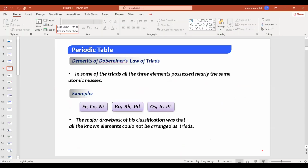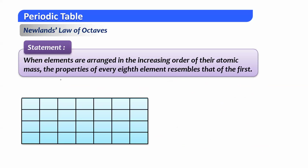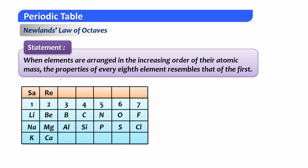Look here. Copy the line, Newland. Take, beta, 1, 2, 3, 4, 5, 6, 7. Look, if I play the musical notes, then what will I get, beta? Sa, re, ga, ma, pa, da, ni. Again, what will I get, beta? Sa. So this will have similar property. Are you getting it? These will have similar property. This will have similar property. Are you getting it?